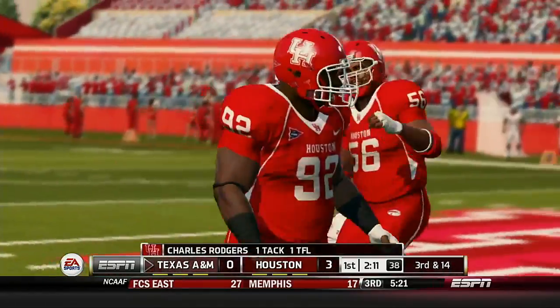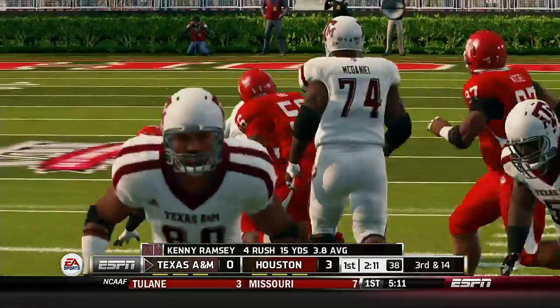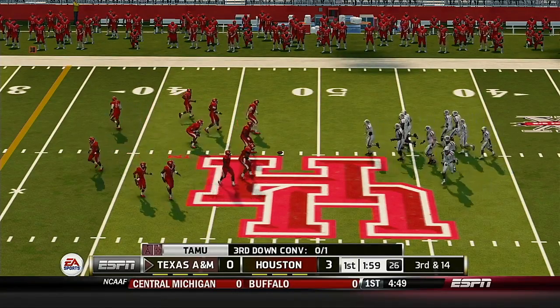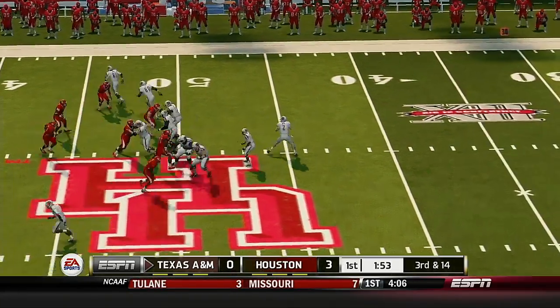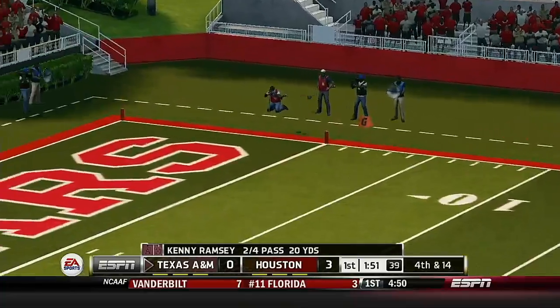Decisive at all on that option. And once he kept it himself, there was no place to go. Third down now, and they need to get it down to the 34. Fires to his tight end, nothing doing.